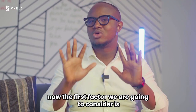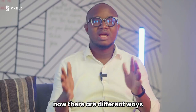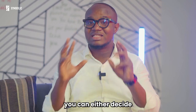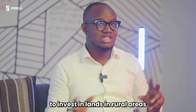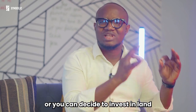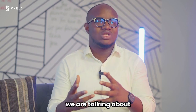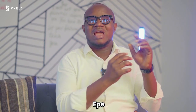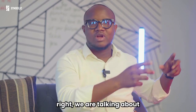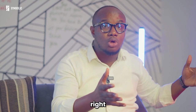Now, the first factor we are going to consider is what type of properties you should look out for. What type of properties should you buy? There are different ways to use the land banking strategy. You can decide to invest in lands in rural areas, that's areas that are not developed, or you can decide to invest in land that is close to urban centers. For rural areas, we are talking about Ekpe when Ekpe was really rural, right? We are talking about when Ibeju-Lekki was not developed at all, right?